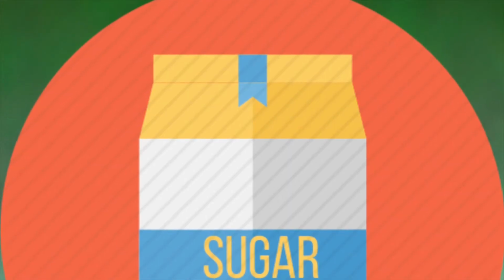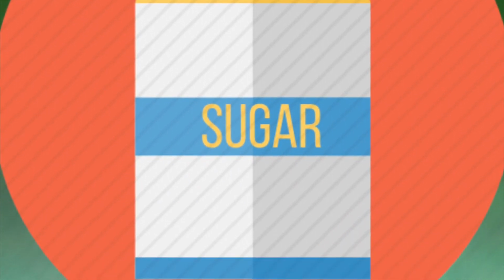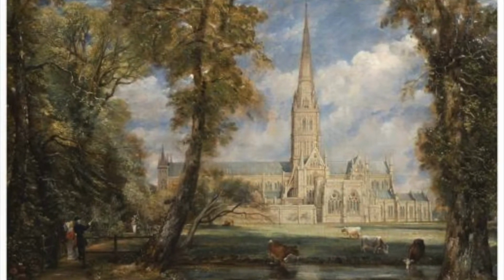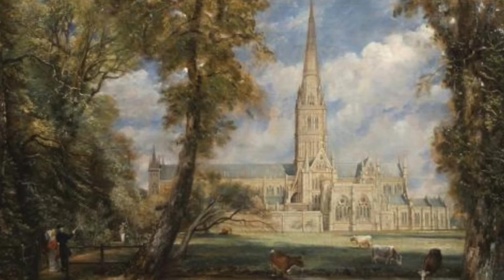On another note, things were much cheaper back then. For example, 10 pounds of sugar in the 1820s was only 20 cents. One of the greatest things about this era is the beautiful art. John Constable was known for painting a landscape of Salisbury Cathedral.